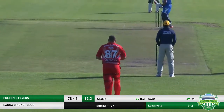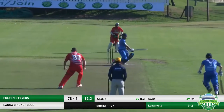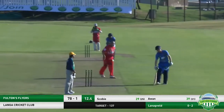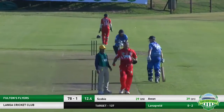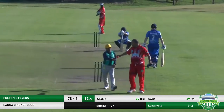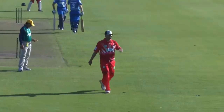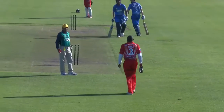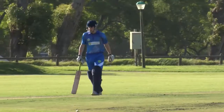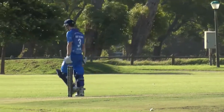So there you are, as you see it. Awan 39 not out, Scobie 29 not out, and that is a dot ball. Awan has tried to overhit that one. You need to be calm at all times as a batsman. Don't get excited. Play proper cricket. It's the time of the game now where if you don't stay calm, you could lose the plot.